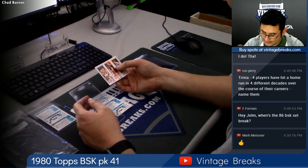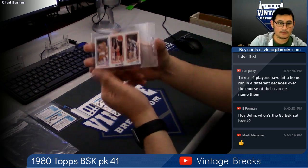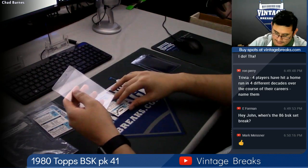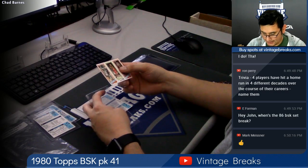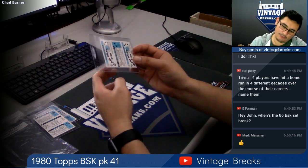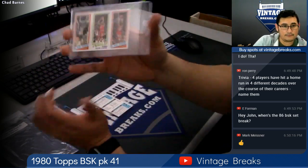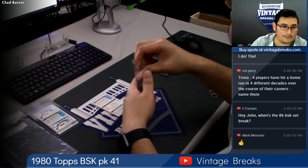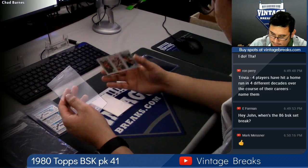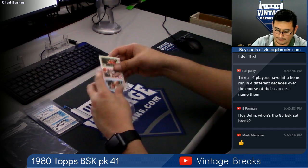Next one, Chad. Wes Unseld, Tom Owens, and John Roche. You got Dr. J right in the middle, and you have Ron Brewer and Elvin Hayes. What's up, Mark? Robert Parrish, Leonard Robinson, and Dwight Jones.